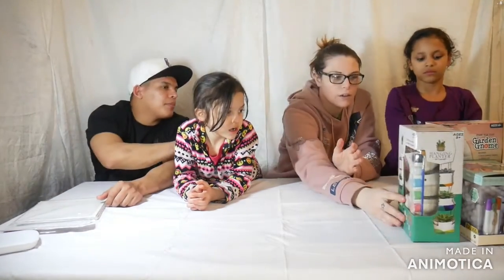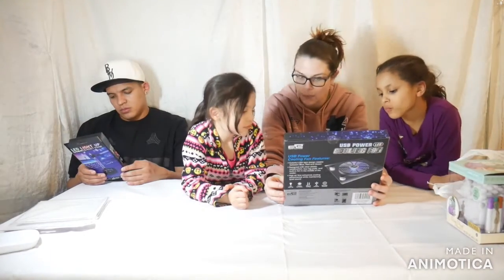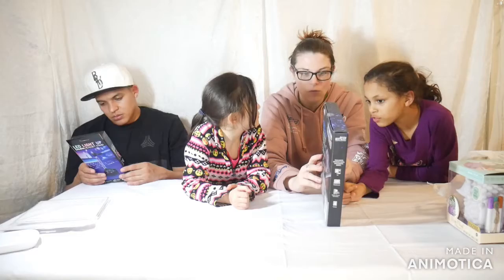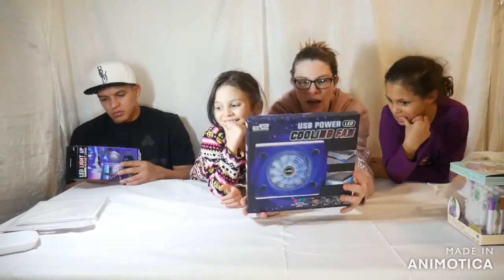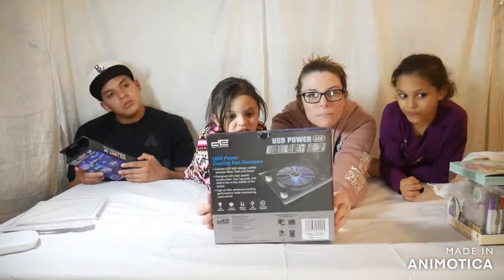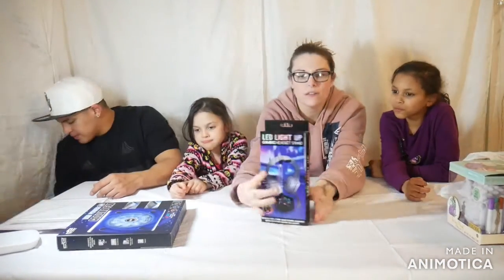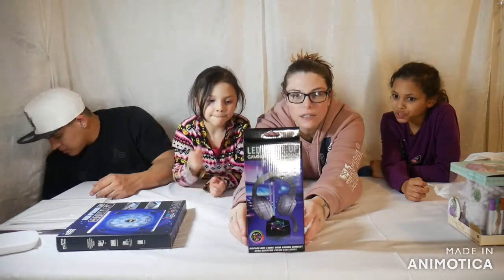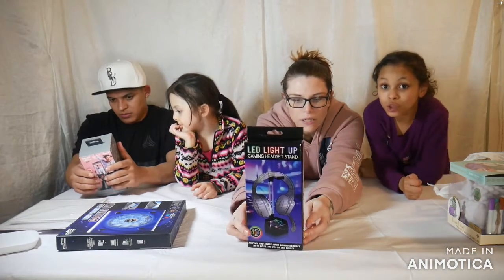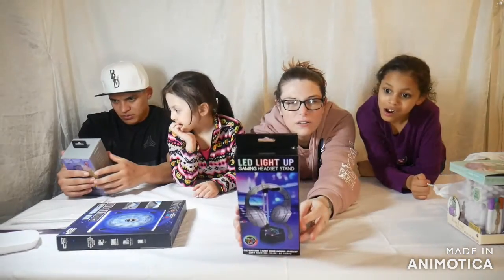Yes. Poppy and I are going to do the USB power cooling fan for a computer or an Xbox or a PS4. Big. And it has rotating red, blue, and green lights. This is for Easter, for Geo. Another one, and then this is for Geo 2. It's an LED light up gaming headset stand. USB powered. Easy to install. I might get one of these for Alana, too.